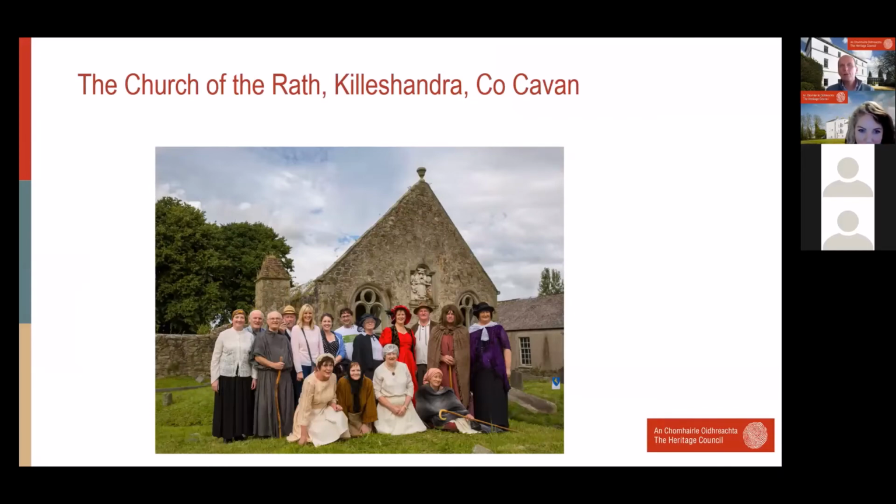This is a really interesting Jacobean church in Killashandra, and what you can see in this picture is an awful lot of smiles. If you look at them, they're doing a Heritage Week event. I don't think the photographer forced them all to smile. They look like they're enjoying their event. So a Heritage Week event, obviously really important.